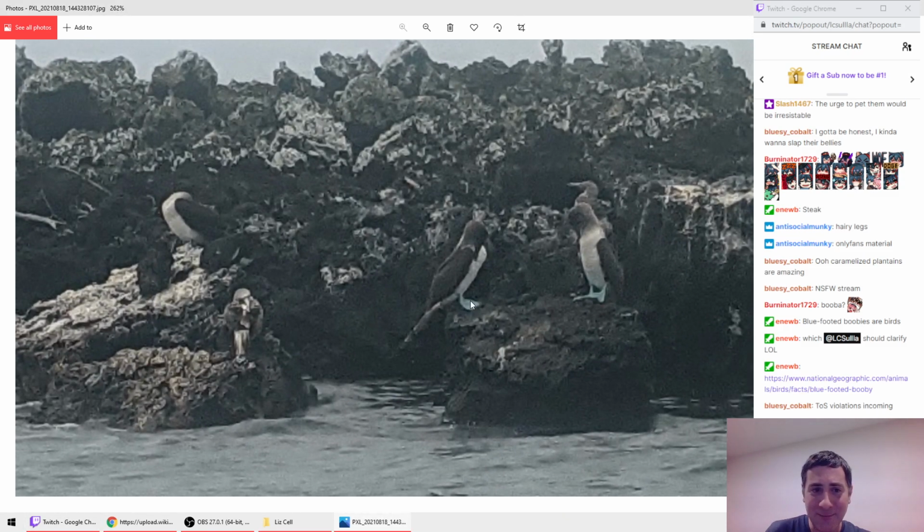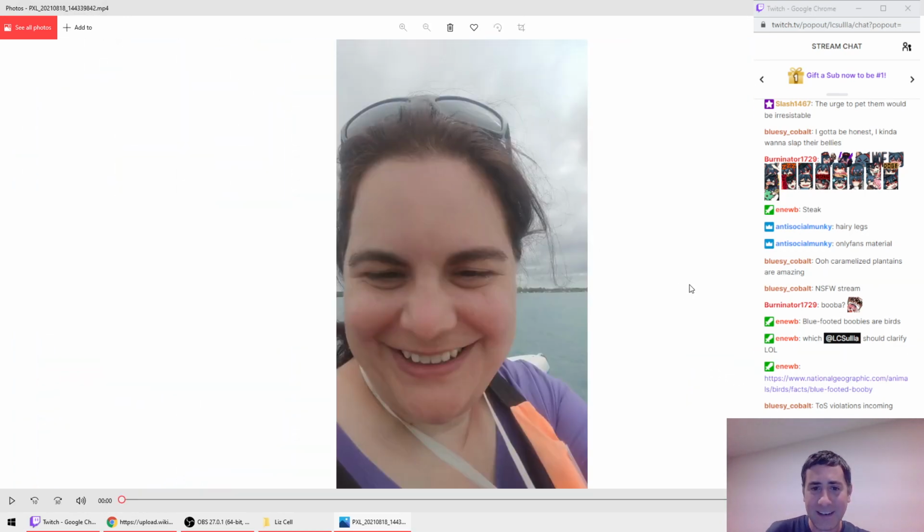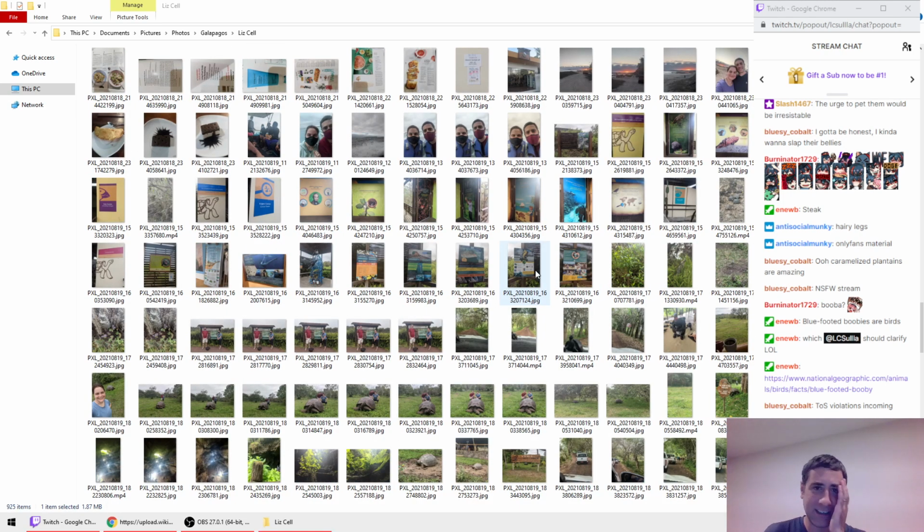They're called that because of their blue feet. Sorry, we have better pictures of them elsewhere. But yeah, so that was kind of the highlight there. And that was mostly what we saw in Isabela.